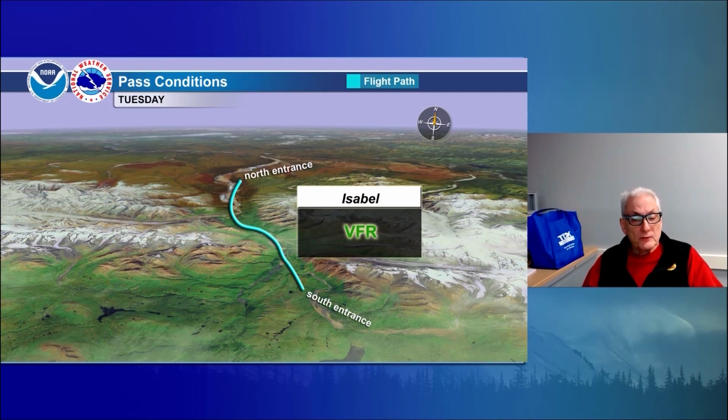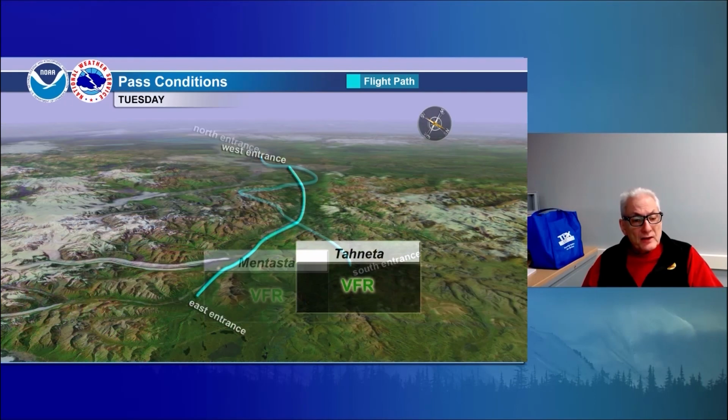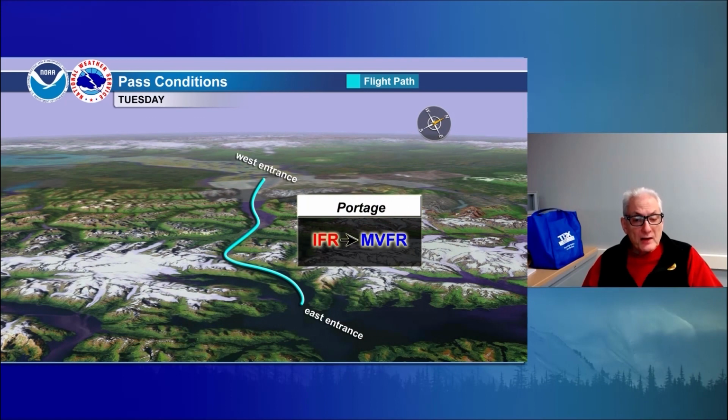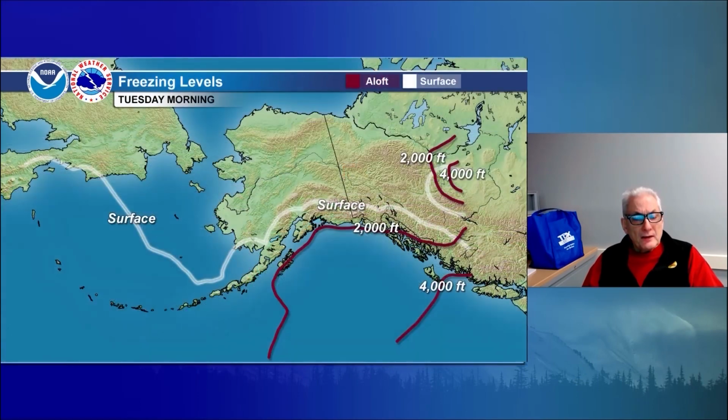Isabel, though, looks VFR. And Mentasta will be VFR for the day Tuesday. Tahneta, VFR as well. And Portage, IFR to start, becoming marginal late in the morning and through the afternoon. Chilkoot and White, IFR. And for the freezing levels at the surface there across southern Alaska, just south of the Pribilofs, and 2,000 feet Kodiak Island across the northern Panhandle, and 4,000 feet down over the Queen Charlottes.